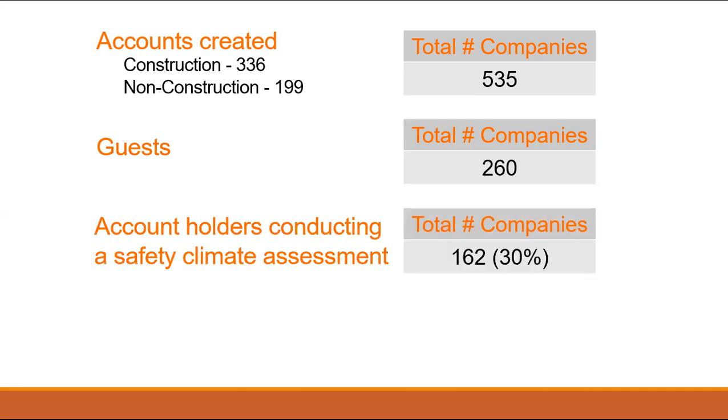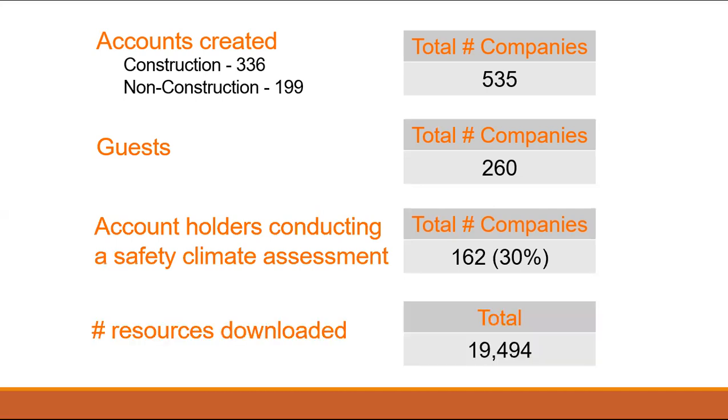With respect to the safety climate assessment, 162 companies with accounts have conducted a SCAT or a SCAT-SC, or about 30% of the 535 company accounts. We've been really excited about the number of total resources that have been downloaded, which you can see here is over 19,000, close to 19,500 resources. That's across all the 890 resources in the system.